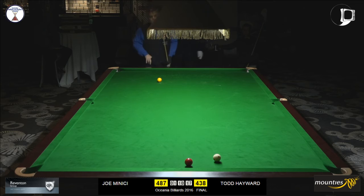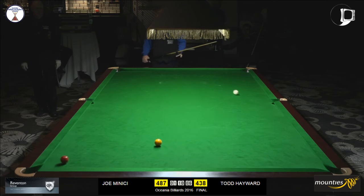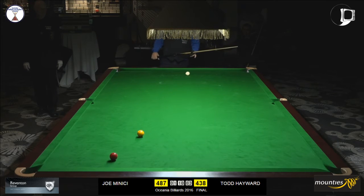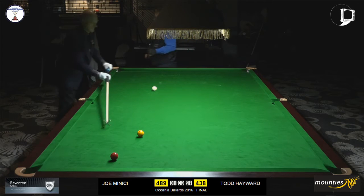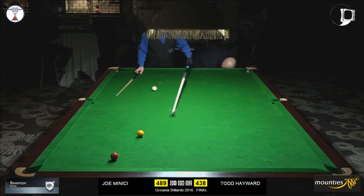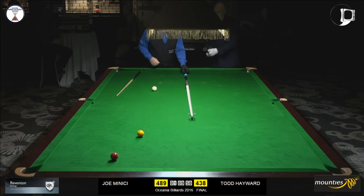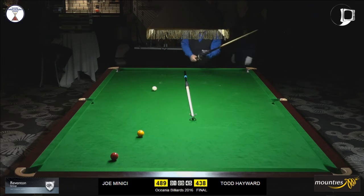Now this is an interesting scenario. The last time Joe had them in this position, just at the end of the first session, he just took a tremendous swipe at them. And it looks as though he's doing it again. There he goes again. Well, this time it's worked out pretty well. He's left himself off the red. He's got the white out of balk. You get hardly what I would call a controlled shot, but then it's Joe Minici, so he played it that way, and that's how it finished up. So, I mean, he's doing this intentionally.